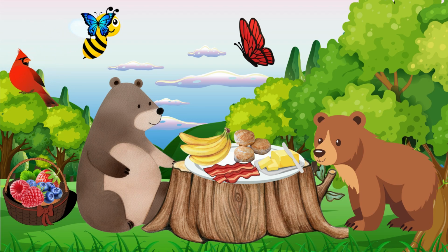We'll use our butterfly friend to help us find things that start with B. Bird. Bumblebee, butterfly, bear, butter, bacon, biscuits, bananas, bear, basket, berries. Great job! You found so many things that start with B.